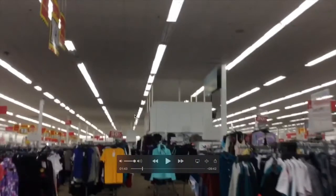This looks like the kids section, I think. Oh, and here's a great shot of the store again. Those are all those 10 to 30% off signs right there. And this looks like a fitting room right here in the middle of the store. This store, ironically, isn't that big. It's a decent size, I guess.